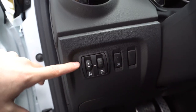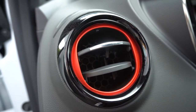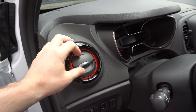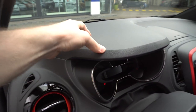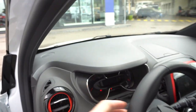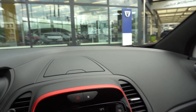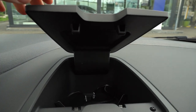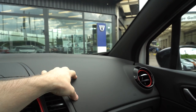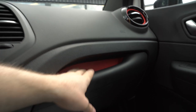Here we have the buttons for light settings, and my favorite part in this car are these vents. Look how nice they look, these vents here in the car. They look really beautiful in my opinion, really really beautiful. Up here we have soft material all over the dashboard. Going inside the dashboard, it's simple and it's beautiful. Here we have a space for the glasses or whatever you want to put there. Pretty useful as well, soft material all over the dashboard, and again the beautiful vents there.